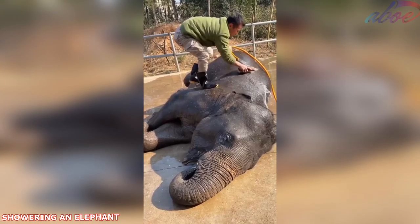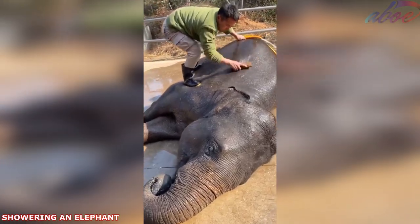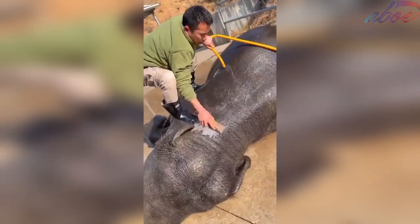This is how showering an elephant looks like. If you think that it's not okay for this man to stand on an elephant and that he's hurting it, don't fool yourself, because this baby elephant is heavy, about 3,000 pounds, so it doesn't even feel him.